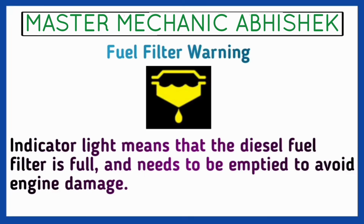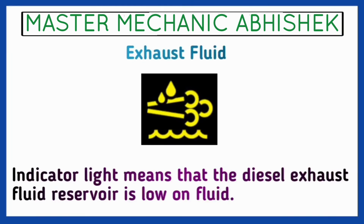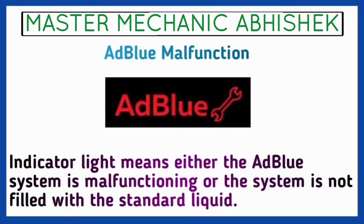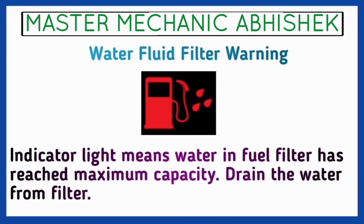Fuel filter warning. Indicator light means that the diesel fuel filter is full and needs to be emptied to avoid engine damage. Exhaust fluid. Indicator light means that the diesel exhaust fluid reservoir is low on fluid. AdBlue tank is empty. Indicator light means you have to fill the tank with more exhaust fluid. AdBlue malfunction. Indicator light means either the AdBlue system is malfunctioning or the system is not filled with the standard liquid. Water in fuel filter warning. Indicator light means water in the fuel filter has reached maximum capacity. Drain the water from the filter.